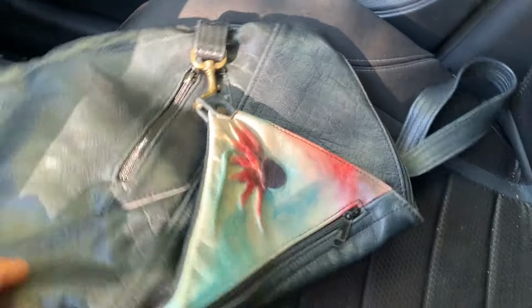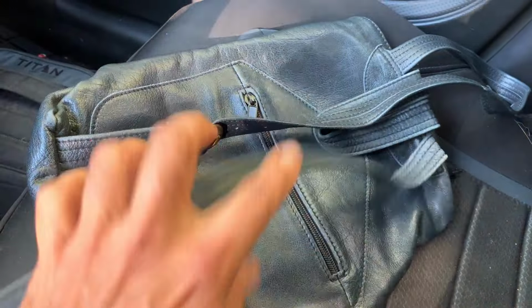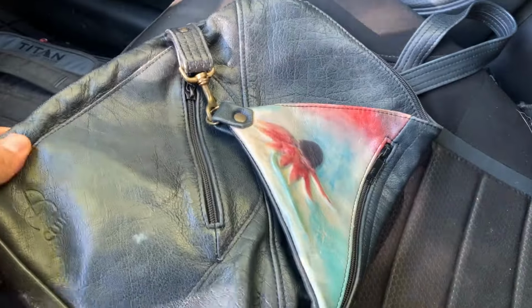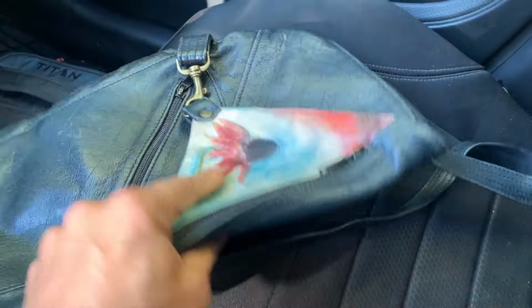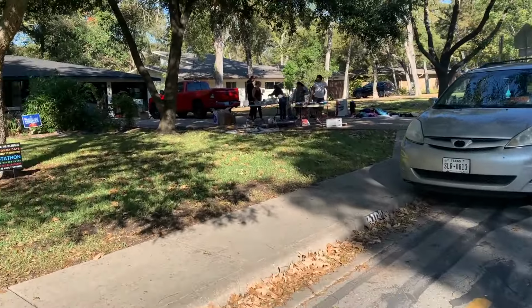This thing will probably sell for like 80 to 100 bucks because the person told me that it's a one-off, custom made, Vancouver, Canada. I mean, if I show this to my girlfriend, she's just gonna be like, oh my God, I want it. So maybe I shouldn't show it to my girlfriend, but this thing is cool. It is so cool. I can't believe it. $5. All right, more garage sales. Just keep on looking.